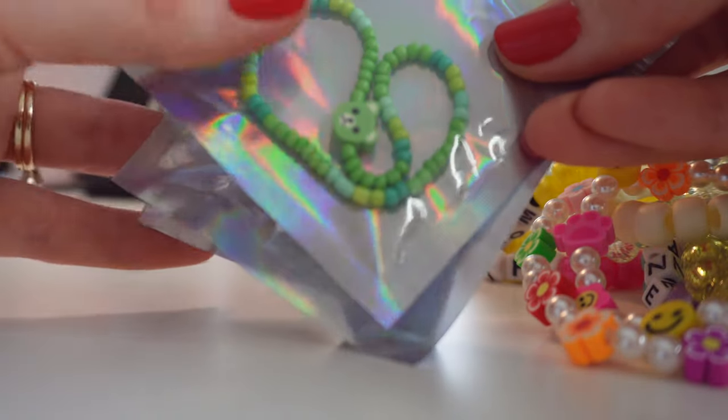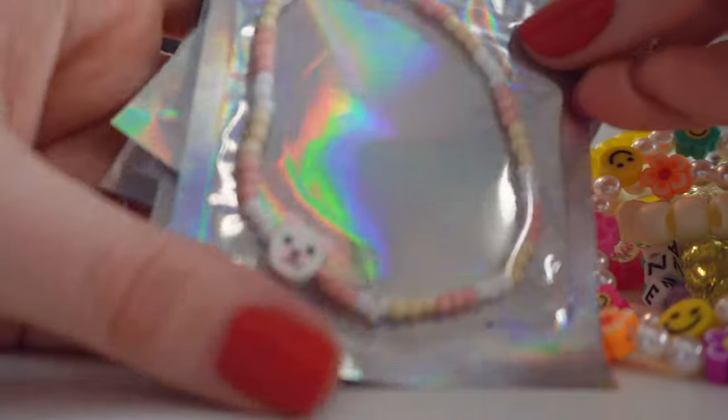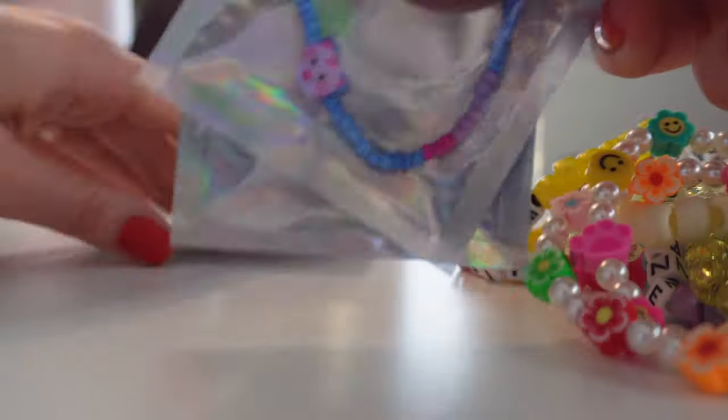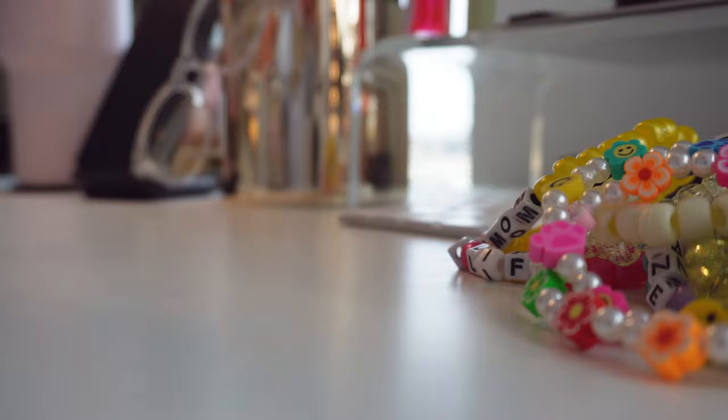This is a green bear, and I just made a green pattern. And then we had a little polar bear. Could be a dog. I'm not really sure. But I added the same colors of seed beads. And I just think these are so cute.